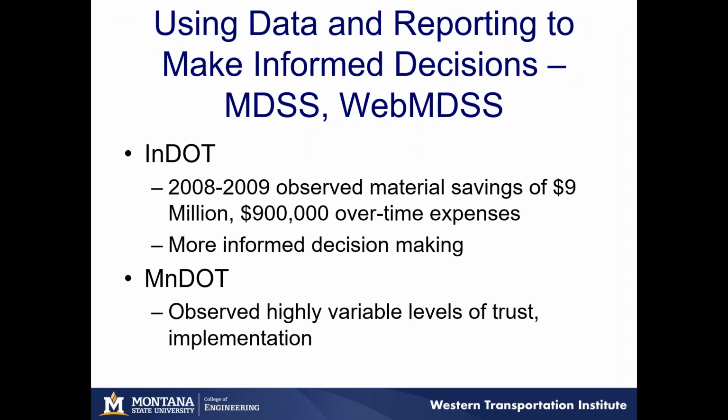Interestingly, the last analysis of the functionality of MDSS was a while ago, but at that time in 2008, 2009, folks were seeing significant savings in materials. In Indiana, they saw about $9 million worth of material savings and a savings of $900,000 in overtime expenses. So that's a lot of real money. And while MDSS is expensive, if you can see that type of savings, maybe that is a good investment for your agency.